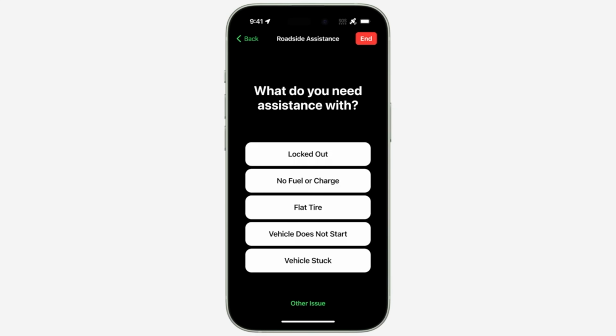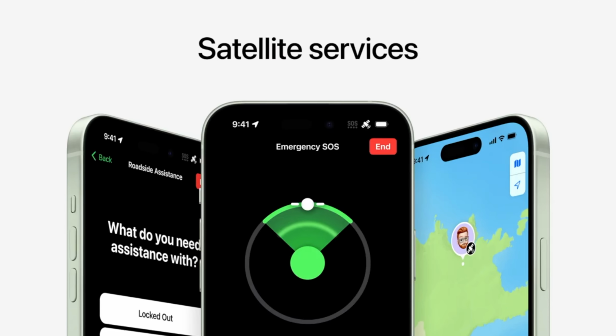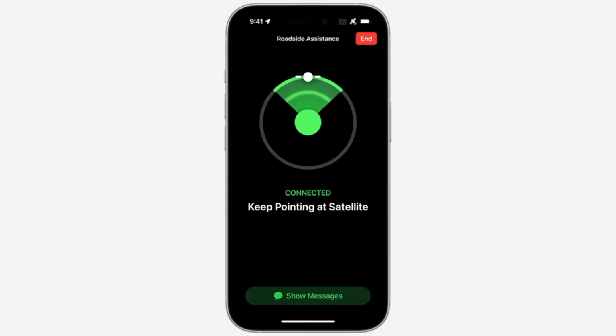It sounded amazing on the show or the recap, but I'm curious if that's actually how it works, because that'd be really valuable, especially in a loud city like New York City. But we'll see. Roadside assistance with satellite, so if your car gets broken down and you need to use satellite, you can get roadside assistance. I love that. Updating your Find My location with the new satellite service.